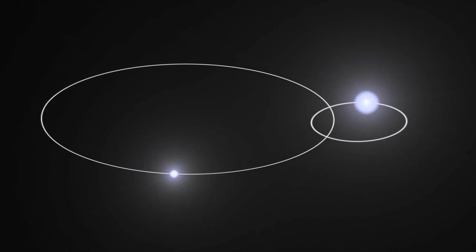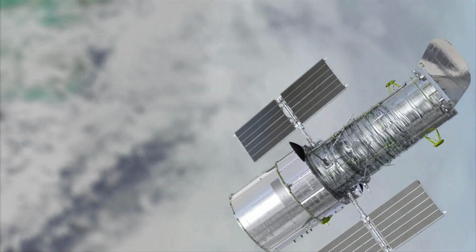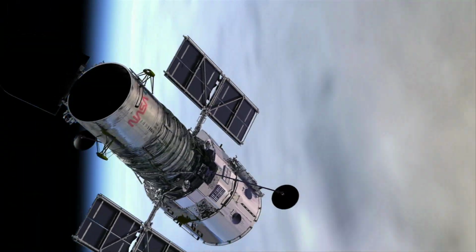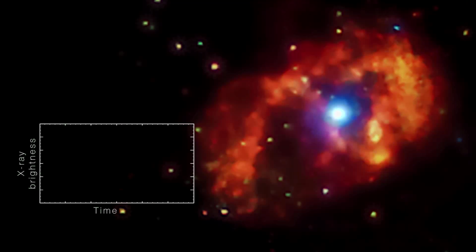Every 5.5 years, when the two stars swing toward closest approach, or periastron, they come about as close to each other as Mars is from the Sun. Eta Carinae's most recent periastron occurred in August 2014, and many of NASA's space-based telescopes, as well as ground-based observatories, looked on. Where the stellar winds collide, temperatures reach hundreds of millions of degrees, hot enough to emit X-rays.